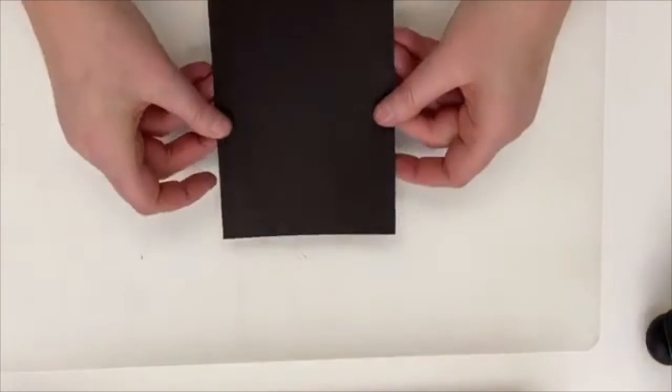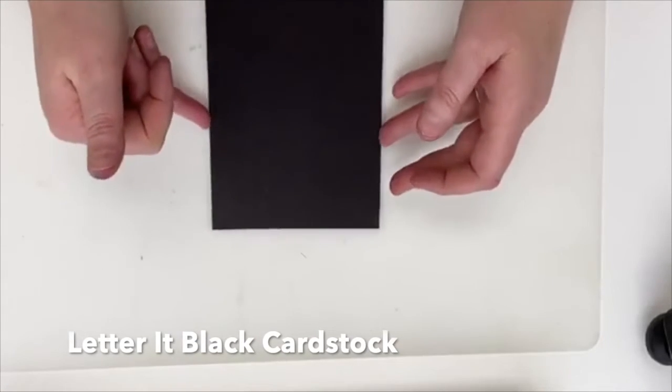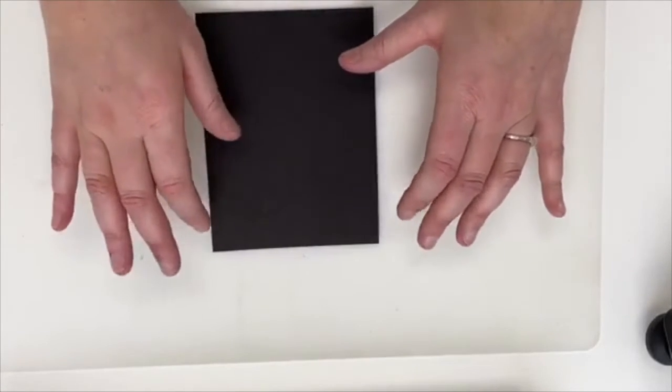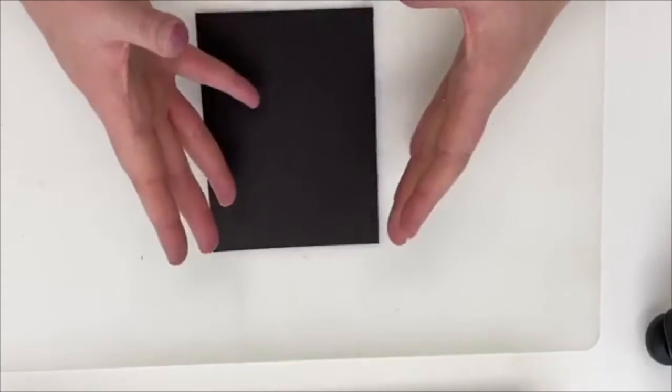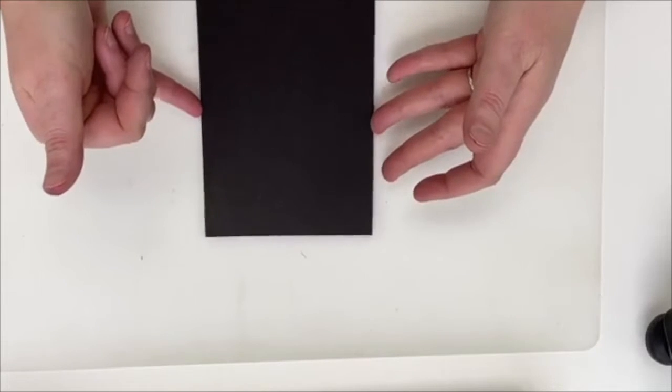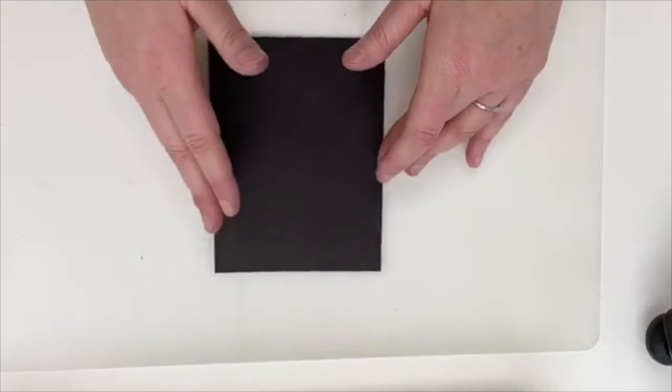And Perfect Pearls always work great when you're working on a dark surface. They look the best there because the pearlescent powder really shines and sparkles on the dark surface. It just makes the colors pop. So I have a black card panel here.